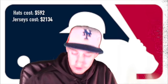So the total cost for the American League hats will be $592. For the jerseys, it'll be $2,134. And the total cost for everything in the American League I'll get will be $2,726. And that's just the American League. So let's get on to the National League.